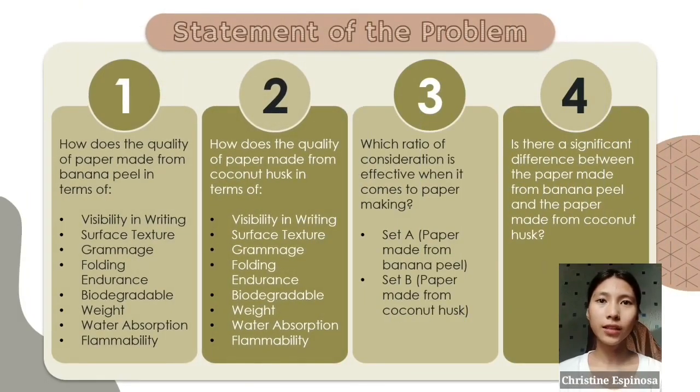To begin with the study, here are some of the significant questions that the researchers needed to answer. First, how is the quality of paper made from banana peel in terms of visibility in writing, surface texture, grammage, folding endurance, biodegradability, weight, water absorption, and flammability? Second, how is the quality of paper made from coconut husk in terms of visibility in writing, surface texture, grammage, folding endurance, biodegradability, weight, water absorption, and flammability?